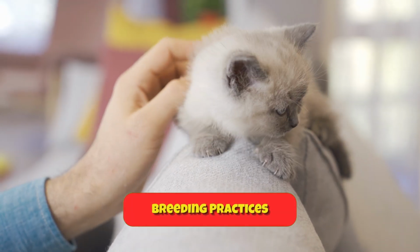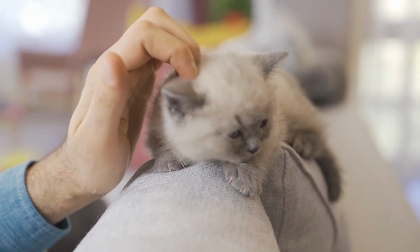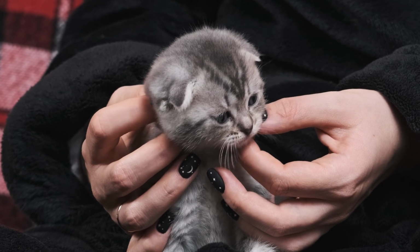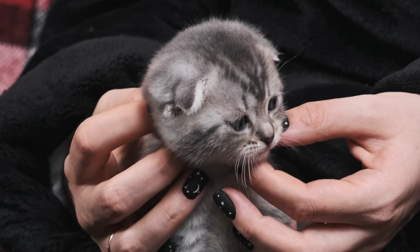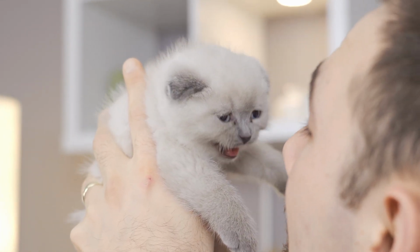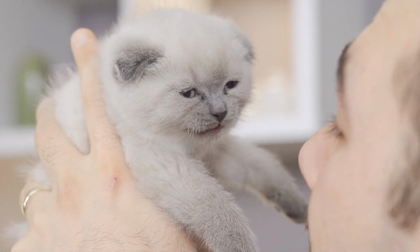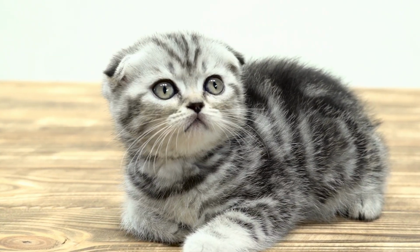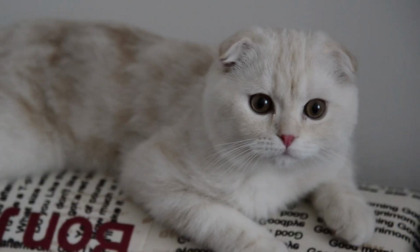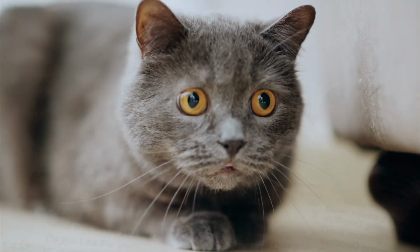There are 2 types of Scottish Fold cats: Heterozygous Scottish Folds and Homozygous Scottish Folds. If you have your heart set on adopting this breed, you'll want to make sure that you're adopting a heterozygous Scottish Fold. Let me explain. When breeding Scottish Folds, responsible breeders take careful steps to reduce the risk of this painful condition. Since the condition can be severe in cats with 2 copies of the folded ear gene, responsible breeders will pair a Scottish Fold with a cat that doesn't have the folded ear gene, like a British Shorthair.